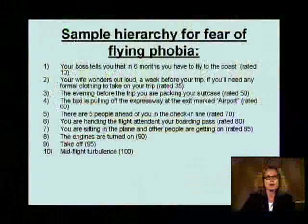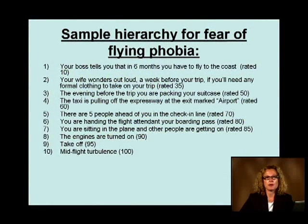In this slide, we see a sample fear hierarchy for a patient with a fear of flying phobia. This is a 10-item fear hierarchy from least anxiety-provoking situation, rated 10 out of 100, to most fear-provoking, rated 100 out of 100. The goal is to have the patient imagine each item on the hierarchy until they are comfortable proceeding to the next item.